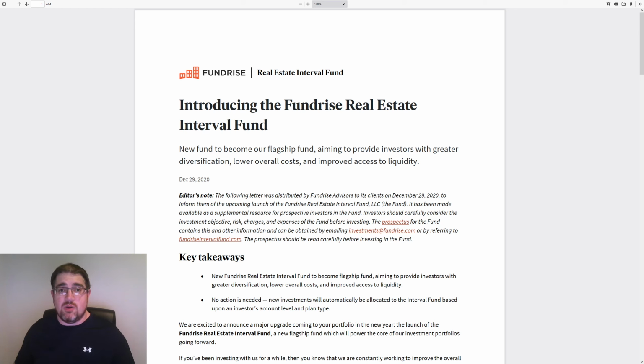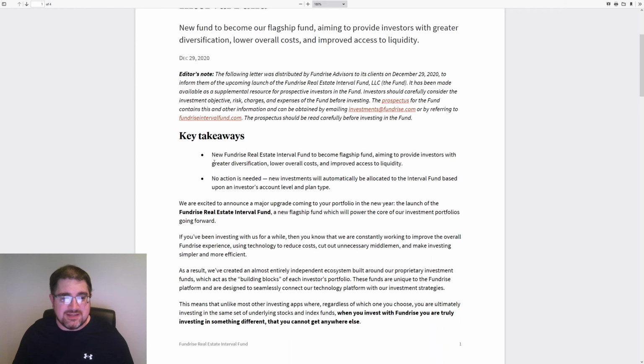But we're going to go ahead and read through this. So, new fund. This came out December 29th, 2020. This is their new flagship fund aiming to provide investors with greater diversification, lower overall costs, and improved access to liquidity. The big takeaway from this is the new Fundrise Real Estate Interval Fund is to become their flagship fund, like I said, aiming to provide them with greater diversification, lower overall costs, and improved access to liquidity.